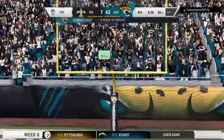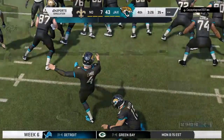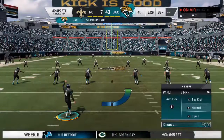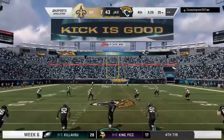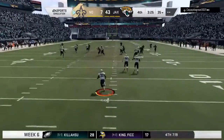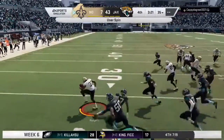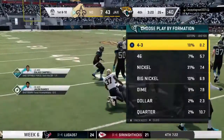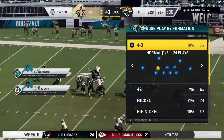Point after by Lambeau, up and good, and the lead will swell by one more. Lambeau now, after the touchdown, he'll kick this one away. This is fielded at the goal line, and he'll take this one near the 25, call it the 26-yard line. First and 10 at their own 26-yard line.